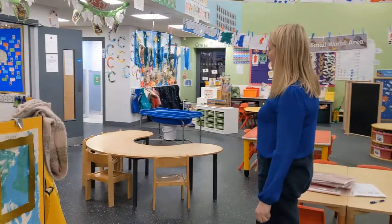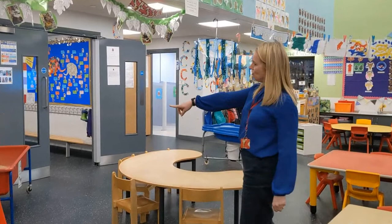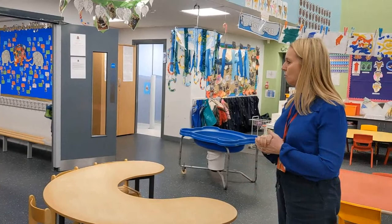And then we have an investigation station here, that funny shaped table, where you can explore things and see how they look and feel. And then we've got our sand tray and our water tray there for when you have your sand and water toys out, you can have fun.